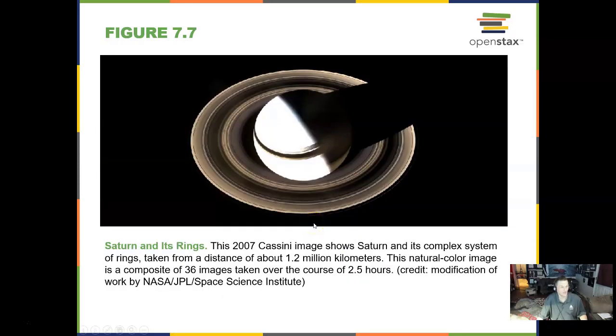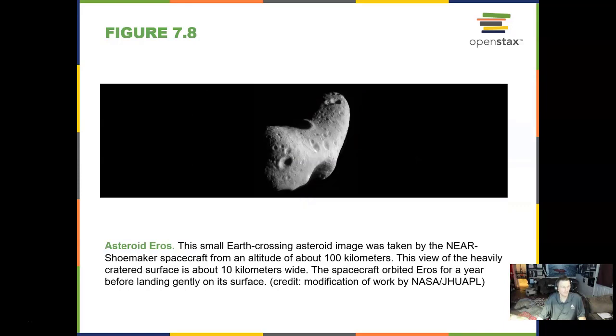Saturn and its rings. We sent a couple spacecraft there, mainly Cassini in the 90s and 2000s. Saturn, to me, in a telescope, looks really fake. If you've ever seen it in a telescope, it looks three-dimensional and thick to me. And that's what I hear from a lot of people.